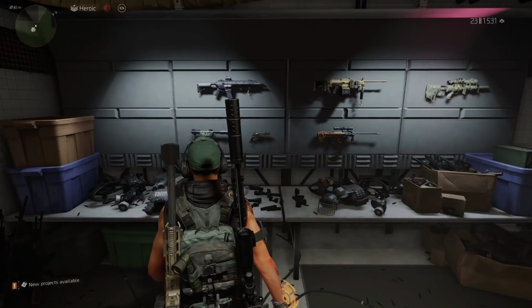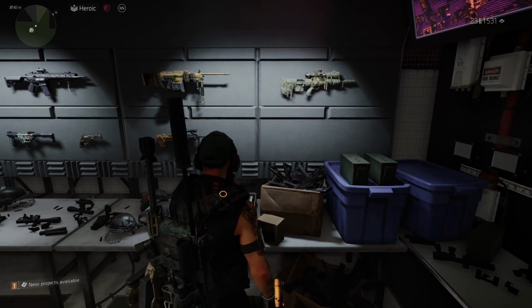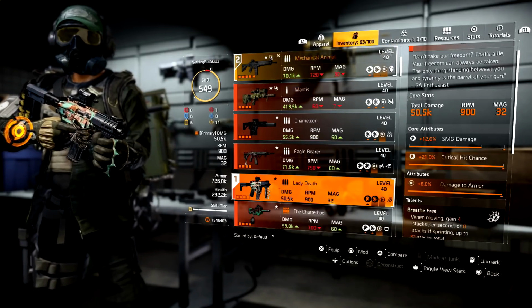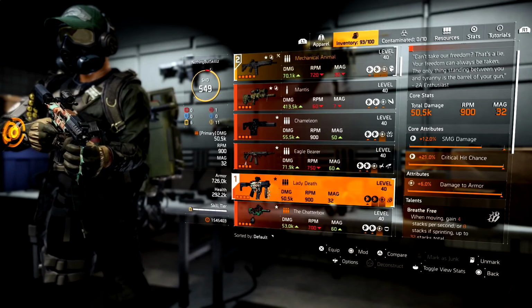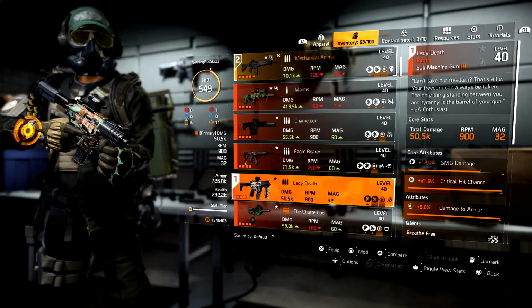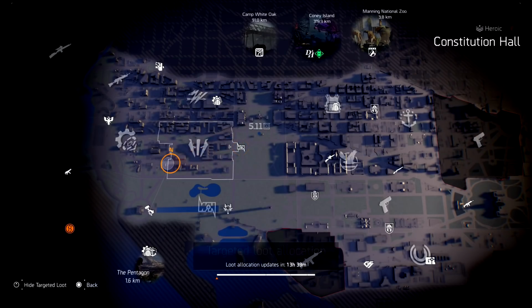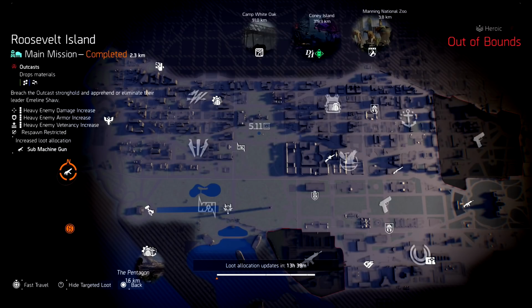Now we are in New York City now, and there are 5 exotics you can get that you can add to this wall. The first exotic is the Lady Death. This was one of the hardest exotics for me to get. This used to only drop in the open world bosses in New York City, but now you can target farm this bad boy. Just look for where the SMG symbol is, whether it's on a mission, whether it's in control points, just farm that SMG symbol and that's where you will find it.